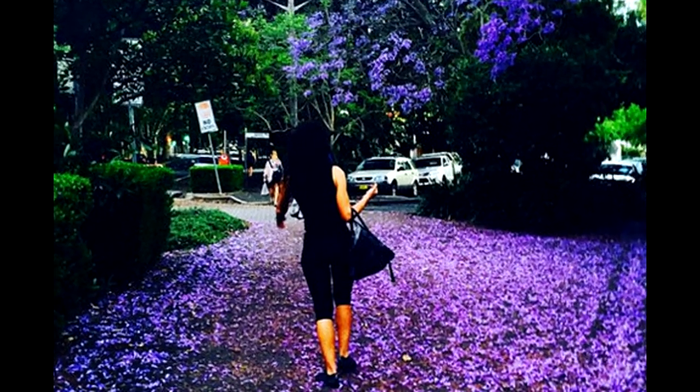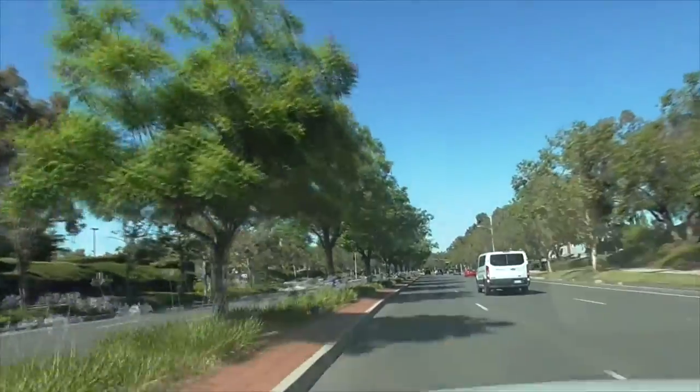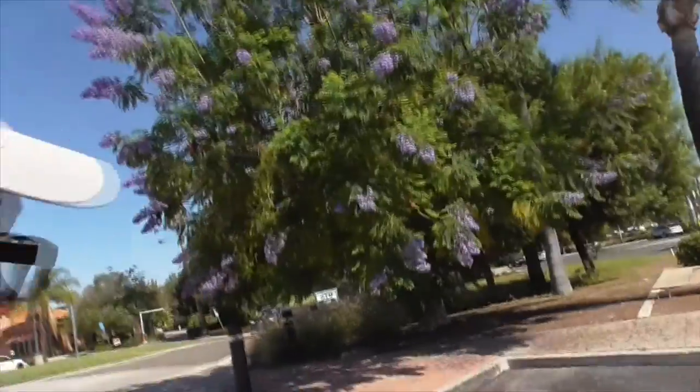All right, so it's a little busy here, so I'm going to go to the post office. We'll get a close-up of one of our less busy jacaranda trees. All right, so I made it to the post office. A little bit quieter here.